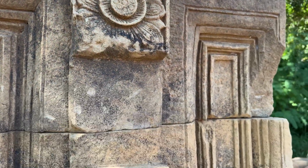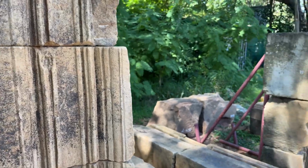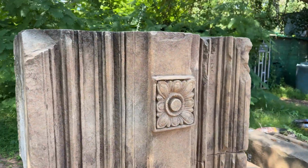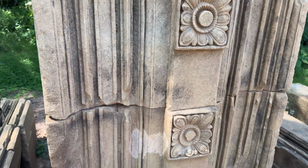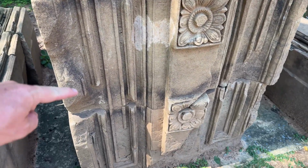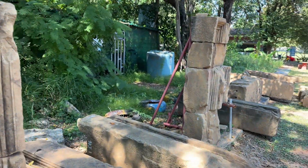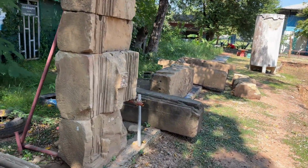That's really, really nice. And they have 3 of them. These are really, really nice. And they carved all of this right here. Oh, it's just great. And then over here is the lintel.